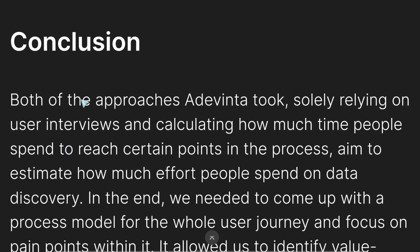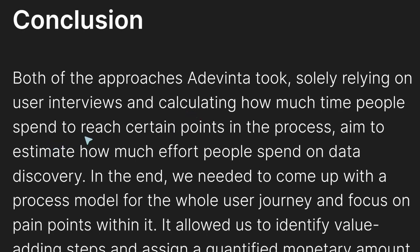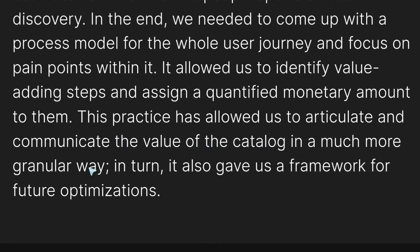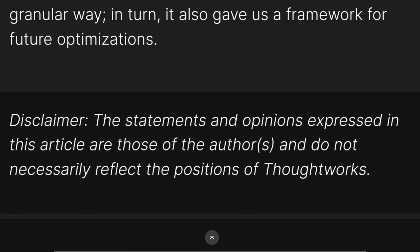Conclusion. So this was short. Both of the approaches at the company, solely relying on user interviews and calculating how much time people spend to reach certain points in the process, aim to estimate how much effort people spend on data discovery. In the end, we needed to come up with a process model for the whole user journey and focus on pain points within it. It allowed us to identify value-adding steps and assign quantified monetary amounts to them. This practice has allowed us to articulate and communicate the value of the catalog in a much more granular way. In turn, it also gave us a framework for future optimizations.